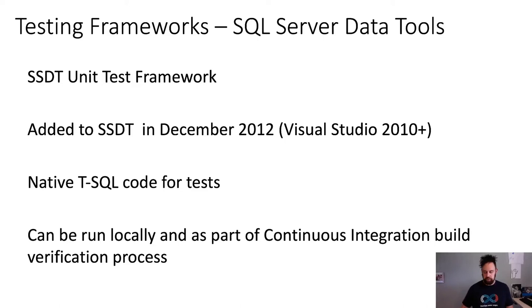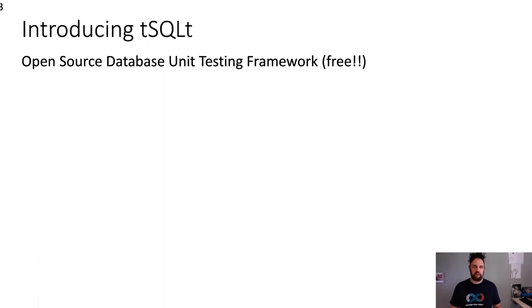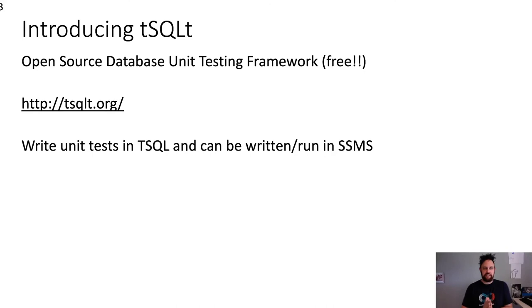So tSQLt, that's another one. It's open source, which means it's free. By the way, SQL Server Data Tools is free as well. And I guess if you use the community edition of Visual Studio, then that's free as well. It has the world's shortest URL so that even people like me can remember it. We write unit tests in tSQLt, but here's the deal and why most DBAs like it. We can run it in SQL Server Management Studio. The output is just plain text or XML and very similar to NUnit and JUnit, which basically means that we can again integrate it into continuous integration tools which understand all that stuff.